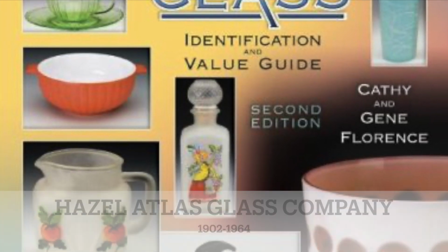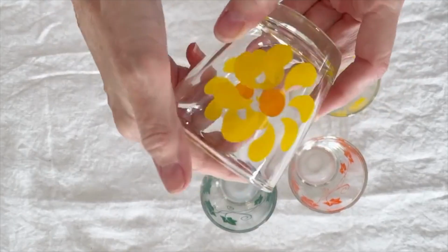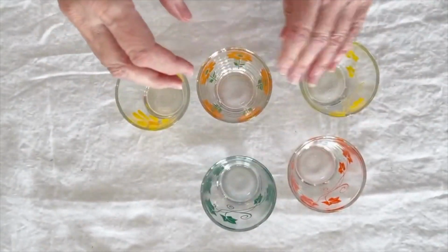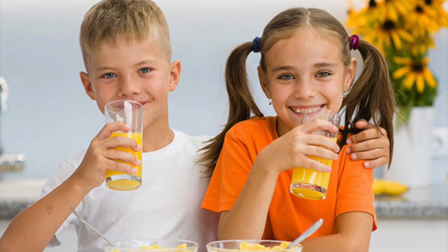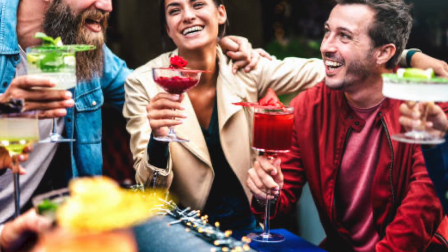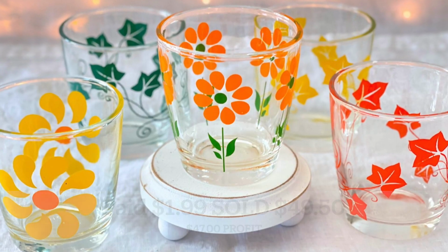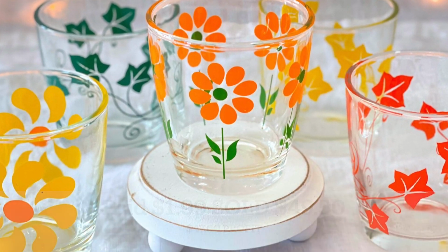Hazel Atlas is a popular glass company, and you can identify any of their products by the H and the A found on the bottom of their glassware. Now, these particular jars are thick, and I think they'd be great to serve juice or milk to the kiddos, and maybe even to serve drinks at a super hip retro cocktail party. I listed these for $49.50, paid a couple bucks for them, and when they sold, I made a quick $47.